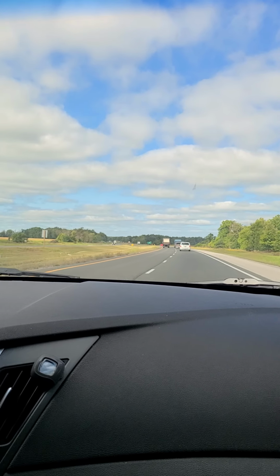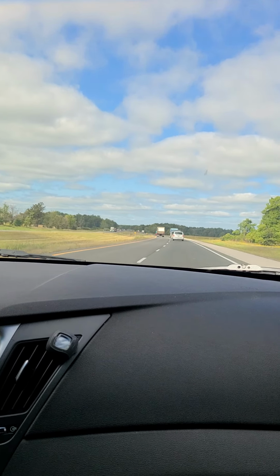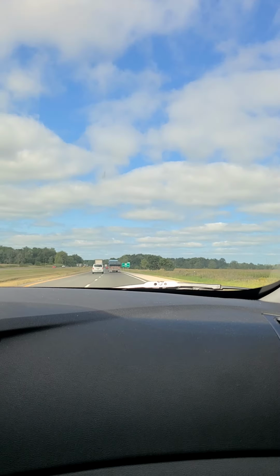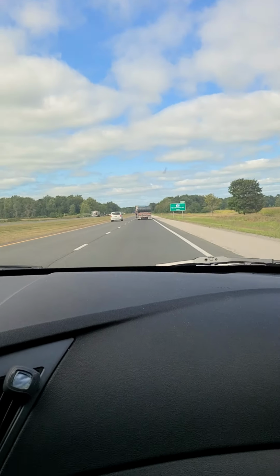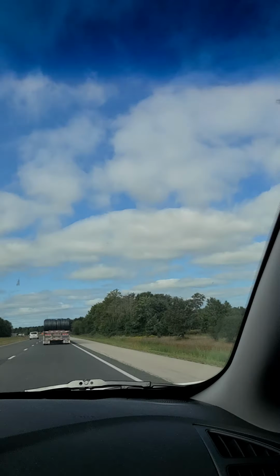So he has never taken this exit before, so he freaked out, thinking that he was going to Sarnia, even though I've been telling him that we need to go to Sarnia for the last few days. I want to go to Sarnia on Sunday. Can we go to Sarnia on Sunday? I heard that Sarnia has a beautiful beach there. I want to see it.